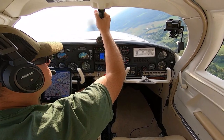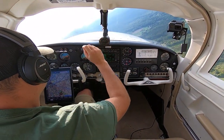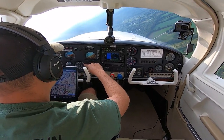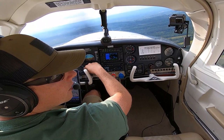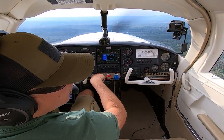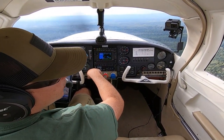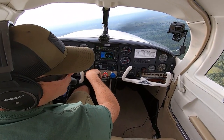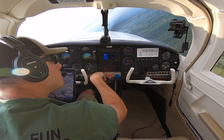Nice turn, we're at 1400 already. Runway 4 should be on the right side. Keep it coming in. Square that off. Perfect square off. And then when we turn in. Orange County traffic, Mooney turns downwind now for 22 Orange County. So the 22 heading should be right in front of us here.